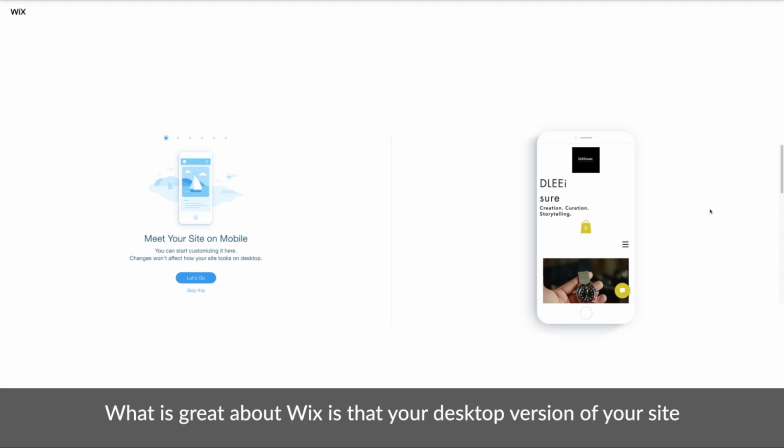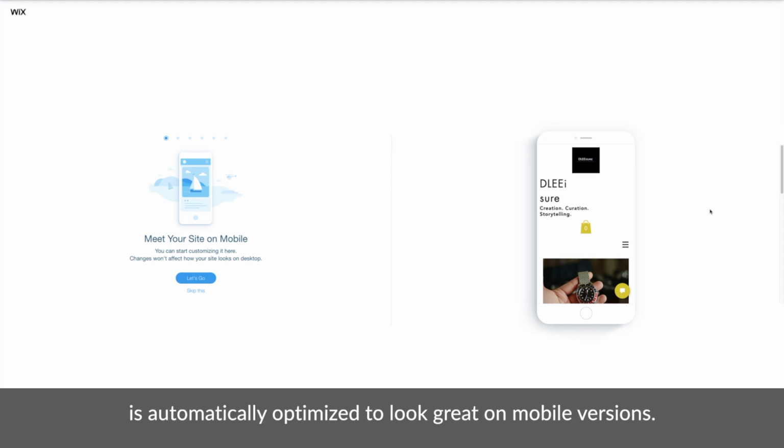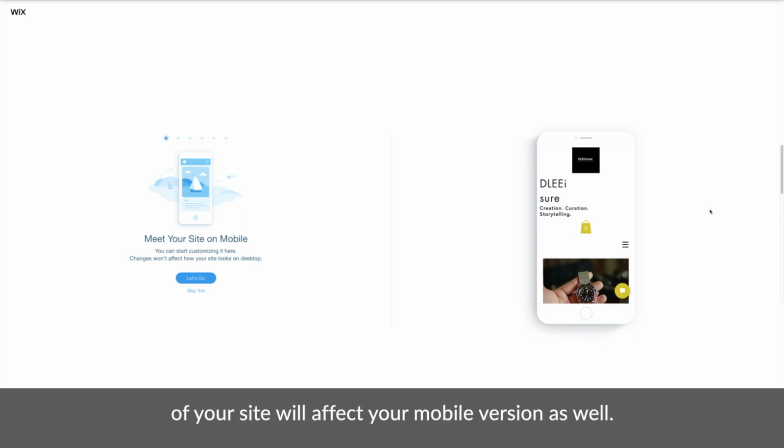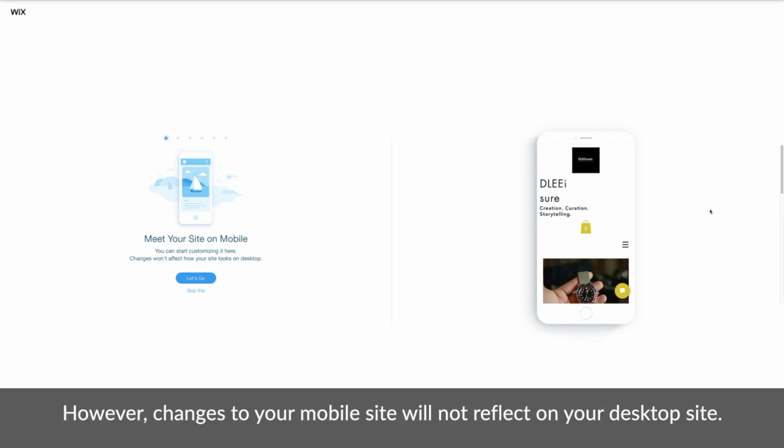What is great about Wix is that your desktop version of your site is automatically optimized to look great on mobile versions. A couple things to note is that when you make changes to your desktop version of your site, it will affect the mobile version as well. However, changes to your mobile site will not reflect on your desktop website.